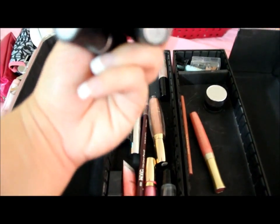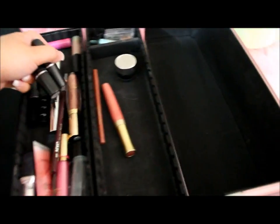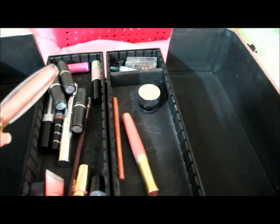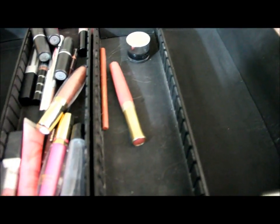I bet you anything these are all Snob. Let's see. Yes. Can you see that? Hold on. They're all Snob. I mean, I can't really focus, but trust me, those are all Snob. I got some MAC lip glosses. There's that glitz. The glitz is literally in everything. I love that stuff. Some Victoria's Secret.